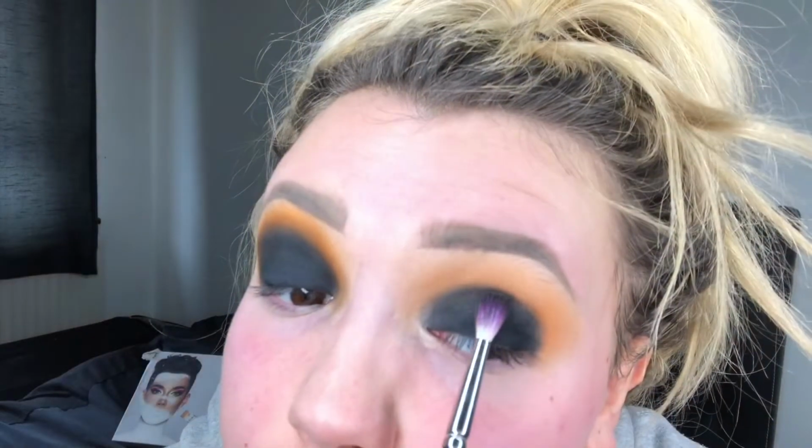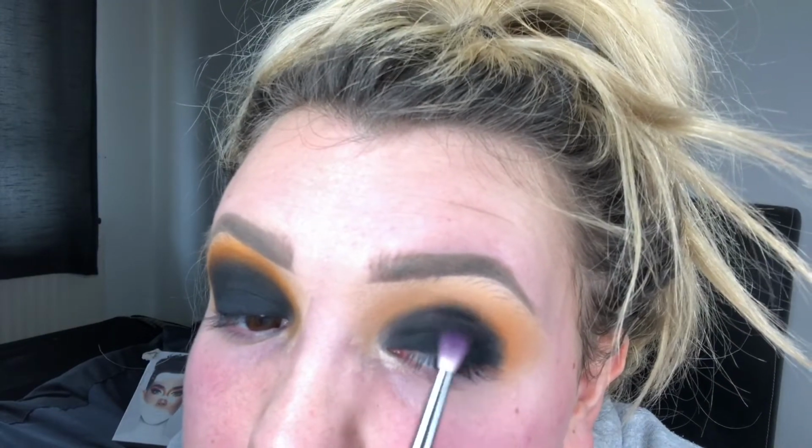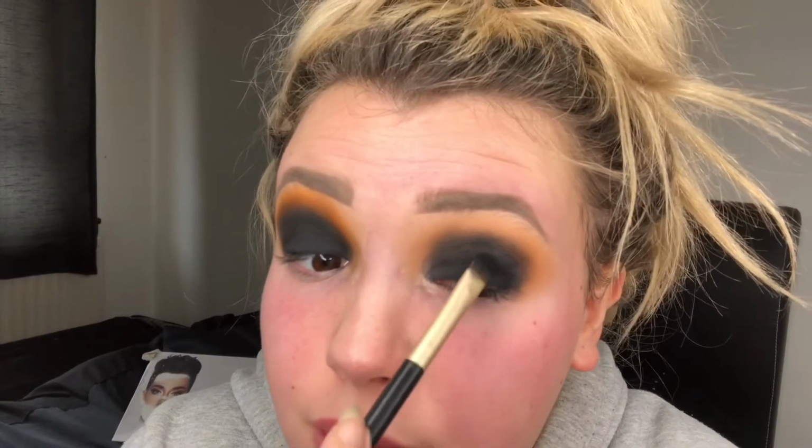Now I'm just going to do the exact same thing again, but I'm going to put more product on my Zoeva brush. And I'm just going to go all the way around again, little circle motions, taking this slightly higher and blending it into the orange shade. I'm just going to take the flat brush and apply more of this over the lid. As you move around the pigment with your brush when you're blending, some of the colour payoff moves around as well, so a couple of layers might need to be added as you're going through the whole makeup look.